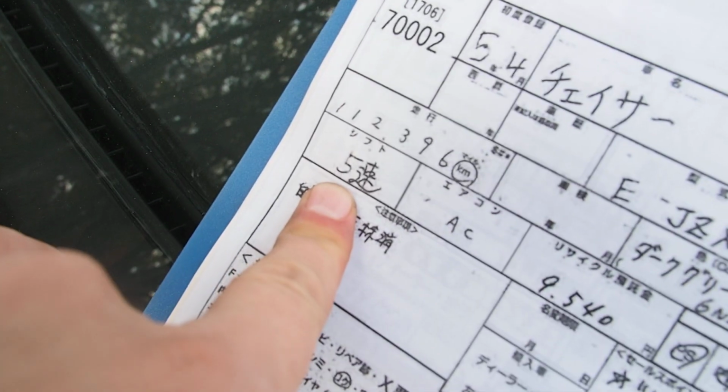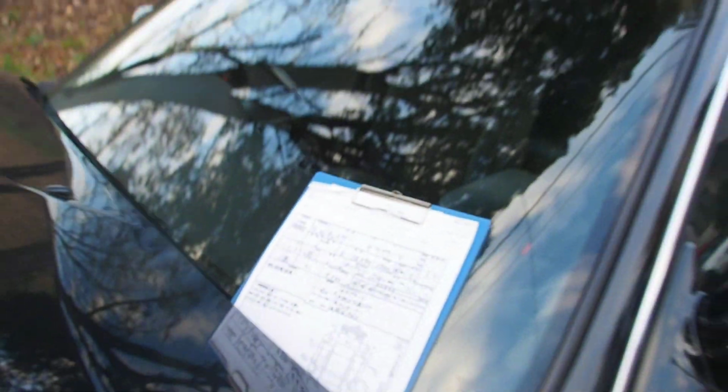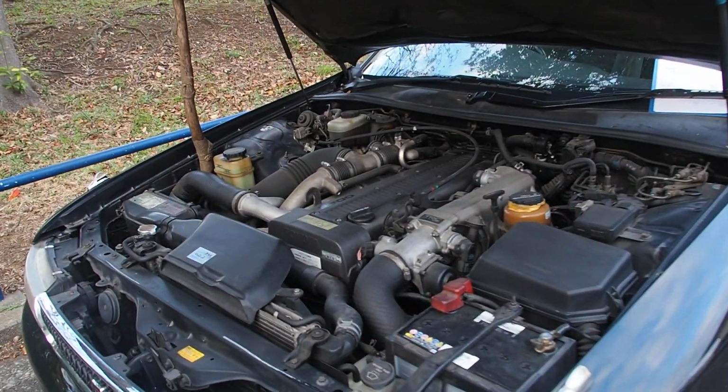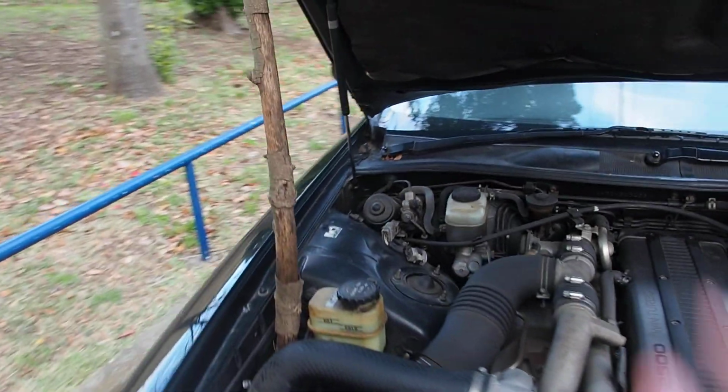Take a look at that. So the 5-speed manual ones are like $6,000 or $7,000 more than the regular ones, and so lucky if you can find one of these, especially in good condition like this one is.